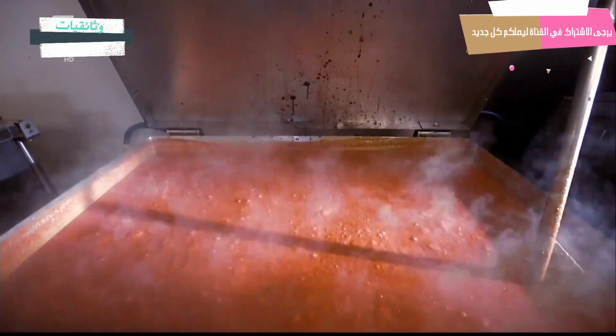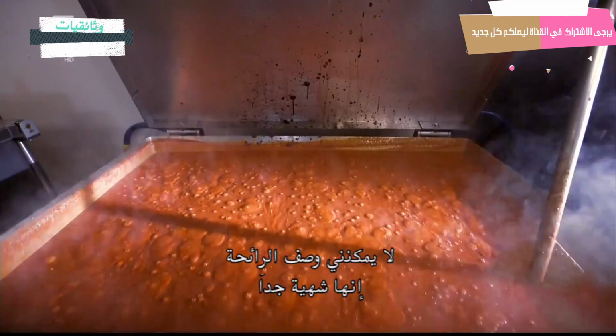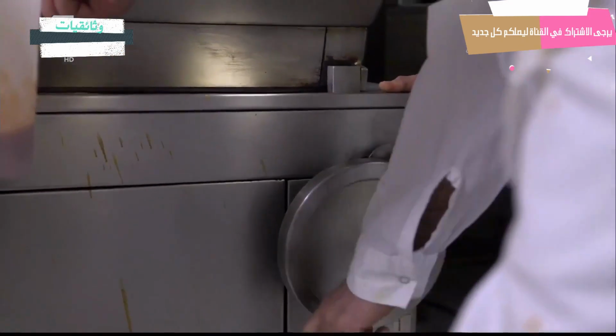Now, for a final 10 minutes of simmering. Smell it, indescribable. I cannot describe. It's so good. And the smell is making me hungry every day. I'm hungry just looking at it.